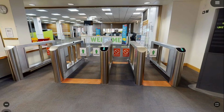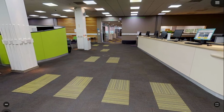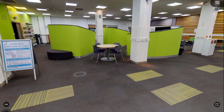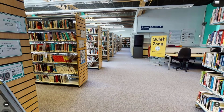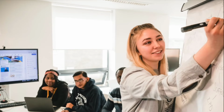So here you'll notice that we have entered the library. The library is made up of 3 floors. Students have access to nearly 250,000 items across the 3 libraries, across the different campuses, and nearly 300,000 online books and journals. Students can access the library till midnight. The library provides different styles of learning space for students, including bookable group study rooms or pods with large screens and PCs.